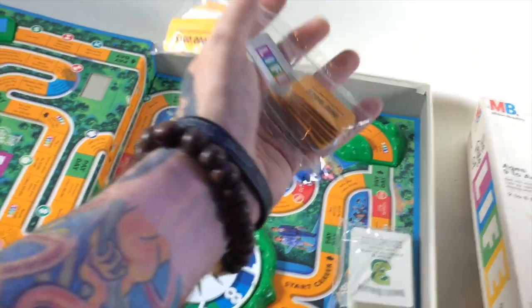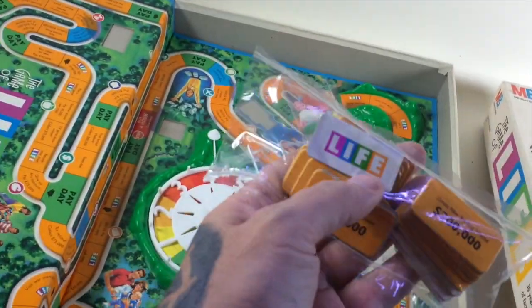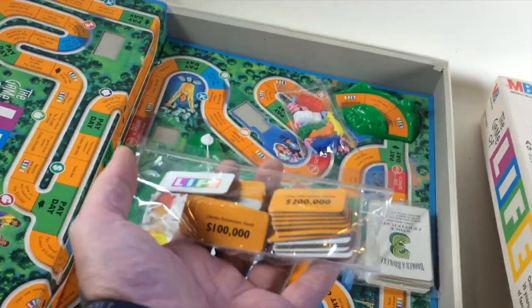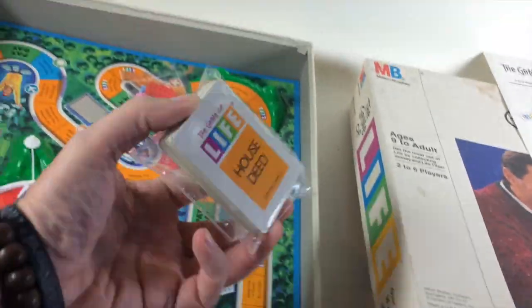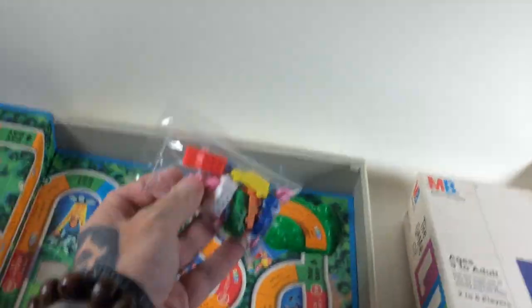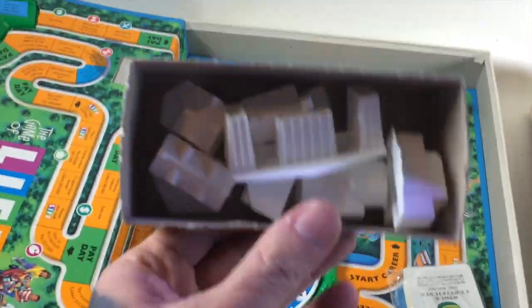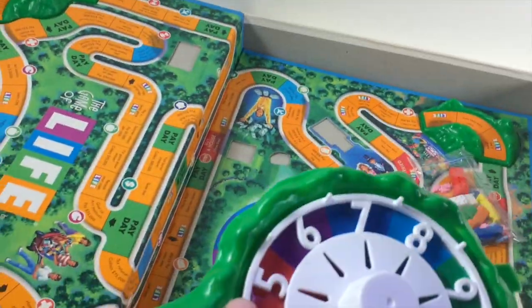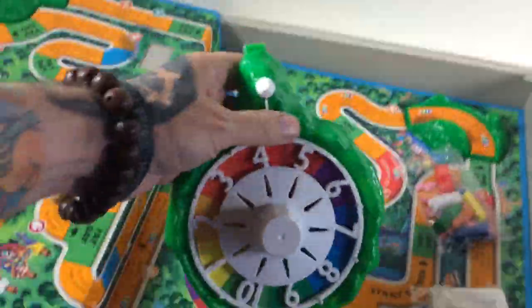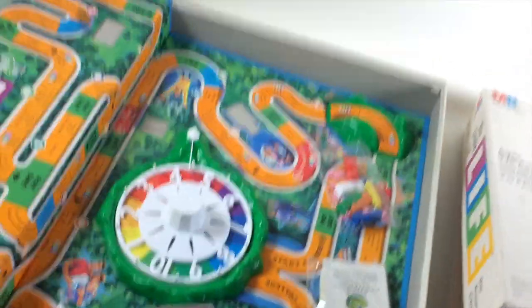Same thing I'll do is, like this Life game, I will part out these things. I guess they're called life cards. You know, $3 or $4 for that. Money, $3 or $4 for that. I even sell the buildings separately, $3 or $4 for that. The spinner pops out, $3 or $4 for that. Actually, the spinner you might be able to get $5 for. So I break it down as much as I can to part out.